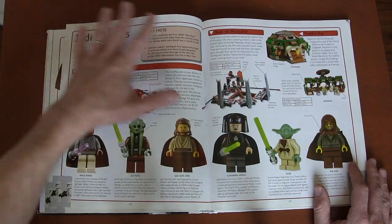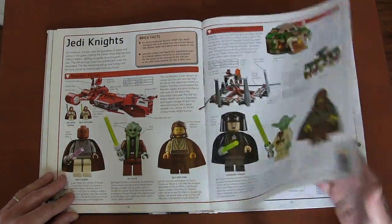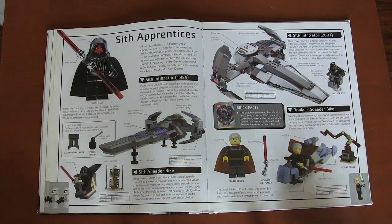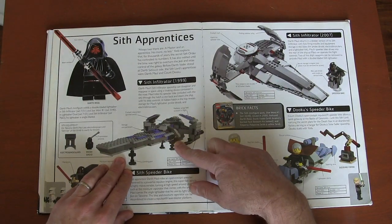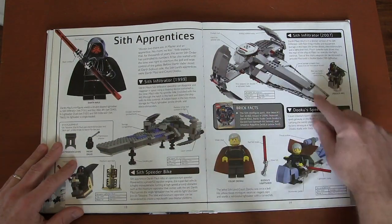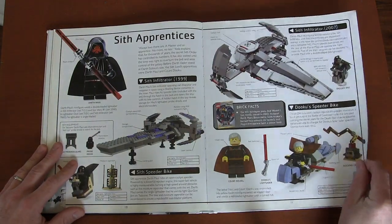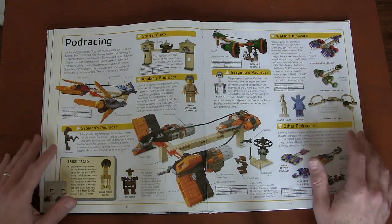And then there's Jedi Knights, which get a whole theme, and as we know, that Jedi cast has grown significantly as Lego goes on. But this is what really shows how Lego has developed. Here's that first Sith Infiltrator in 1999, and then here's one they made in 2007. You just see the design quality that has improved over the years. But when we get to the end of the book, I'll address that with how they talk about making these sets.